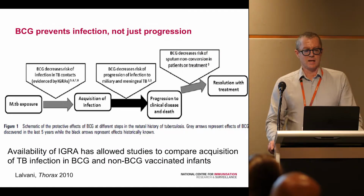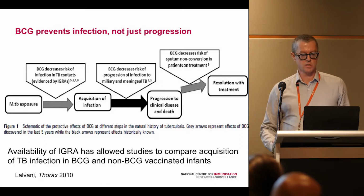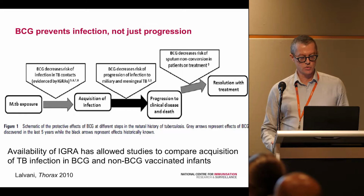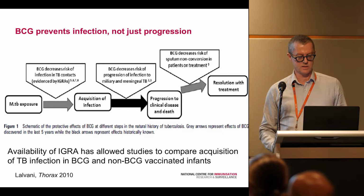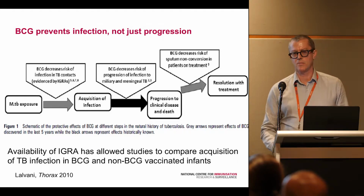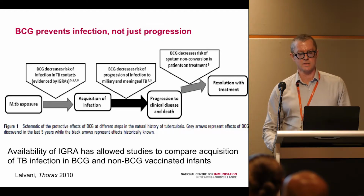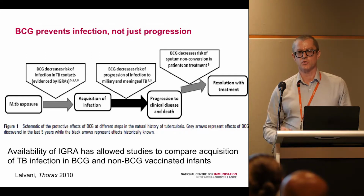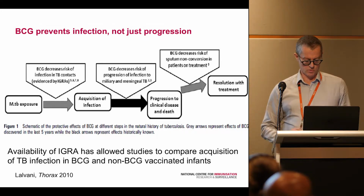And it used to be thought that BCG didn't prevent infection, just progression to disease. However, the development of IGRA tests that Ben referred to has allowed studies to compare acquisition in vaccinated and unvaccinated infants, and they've confirmed that BCG does decrease the risk of infection, as well as decreasing the risk of progression to disease, and also reduces the risk that disease won't resolve with treatment.